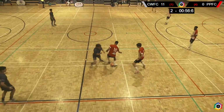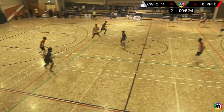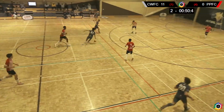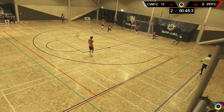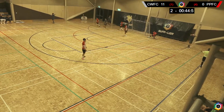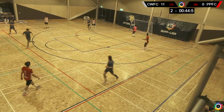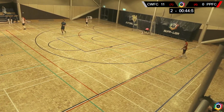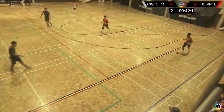Good press from Idris Mohammed. Tries to give the ball back and can't. Christie given to Nah. Should look to pass here. Decides to elect himself. Goes to Savanovic and Christie leaves it. So that was Gavinich to Savanovic and Savanovic just missing that. Tran going up for fifth again.